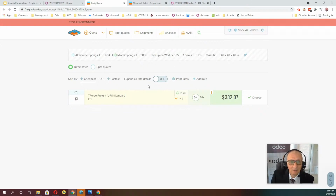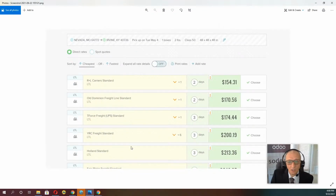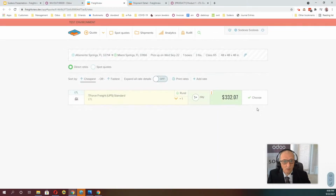Now, in this test system here, we do not have a lot of carriers set up, but let me just show you here. This is from one of our customer systems, and you can see that they have multiple carriers set up, and then each of the carriers will bid for the shipment, and you can see their rates and the number of days that the shipment will take to be delivered. Okay, and then you can select the one that is the most appropriate for what you need to do. All right, so I'm going back to our system where we have one carrier, so I'll choose that one.